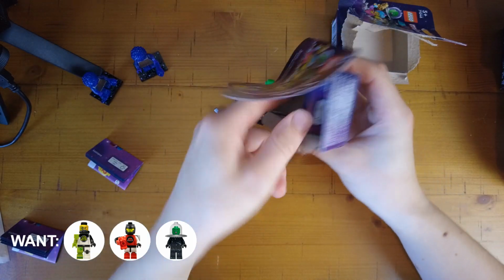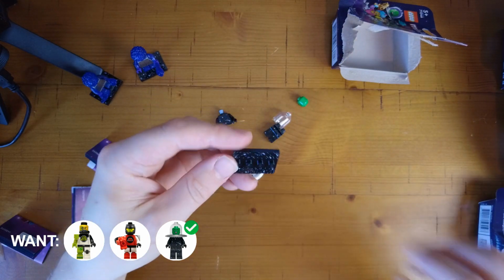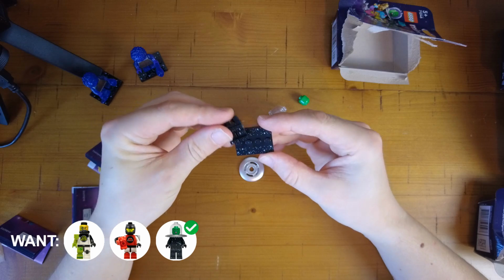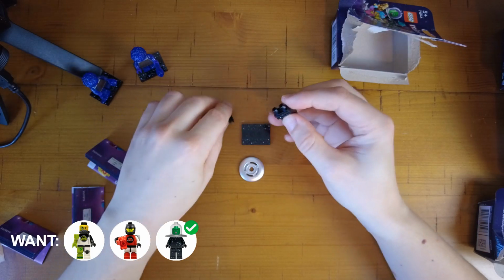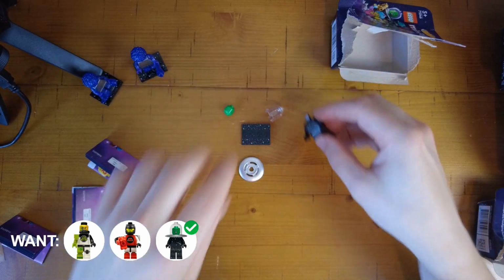That's better. Got the flying saucer costume guy, and yeah, all of them do have that same base plate printing. That's actually really nice. I always think it's better when they do something kind of extra special with the base plates.